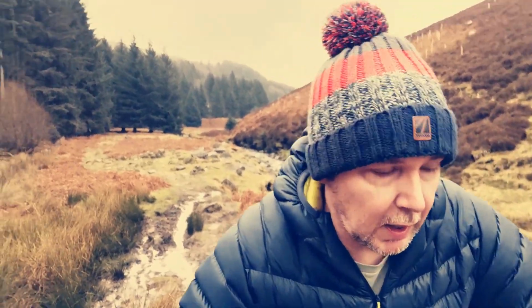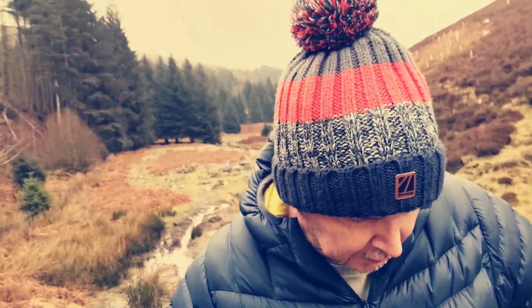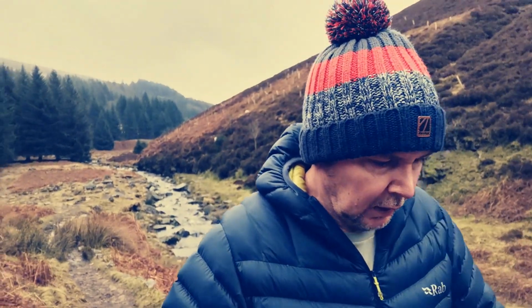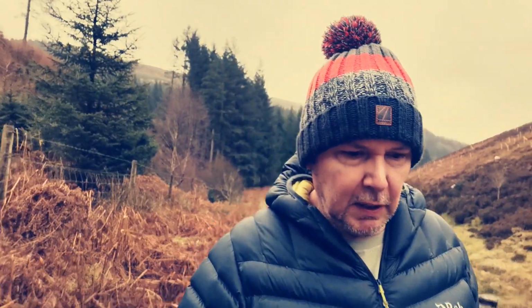Up these steps, being careful because it's a bit muddy. I can't see anybody camping at the waterfall, so not yet anyway.